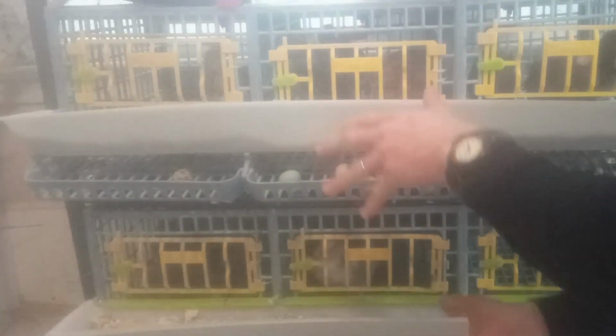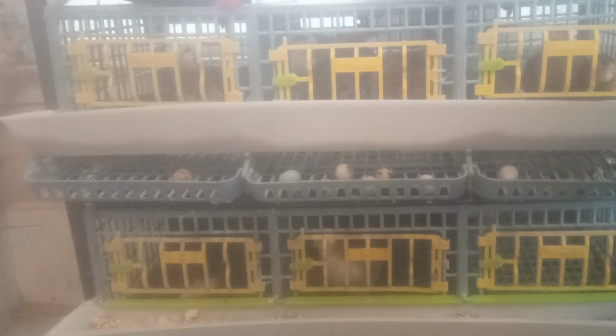You see the quail here, they're getting a little chirpy in the background, and I have them caged for right now because I'm trying to help figure out which ones may not be producing eggs as well. And I have a special treat for them today that just may help this.